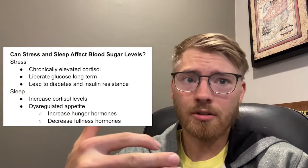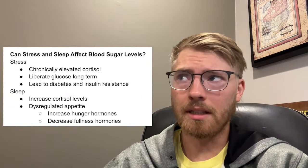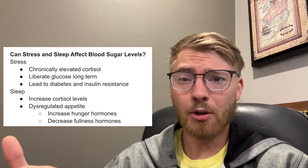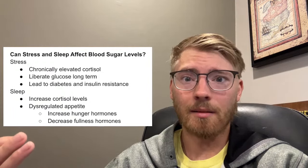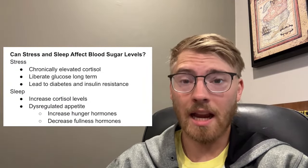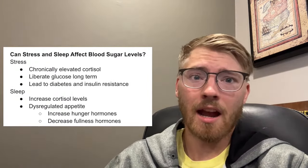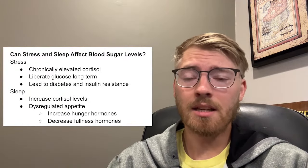When that happens long term, if you think about it, you are literally having high blood sugar in your level all the time, right? That's exactly what high blood sugar is. So the cortisol is telling you we need energy now. But if it's chronically elevated, you're always needing energy now, which can ultimately lead to diabetes and insulin resistance.